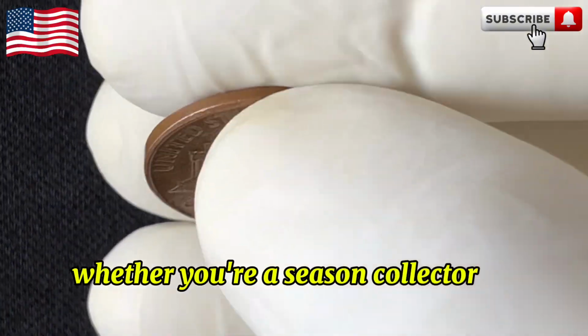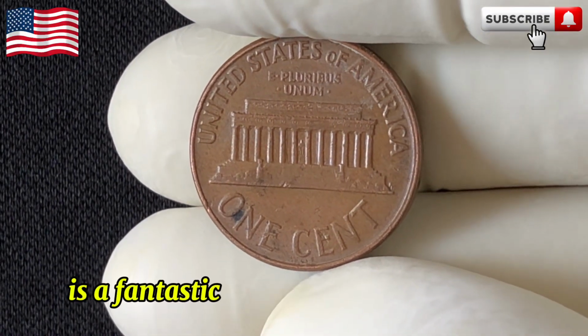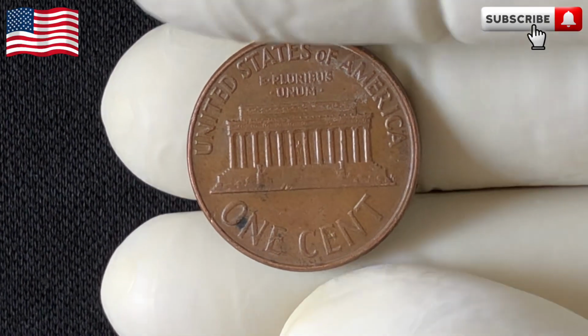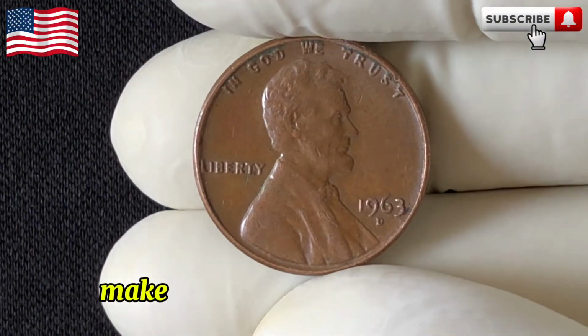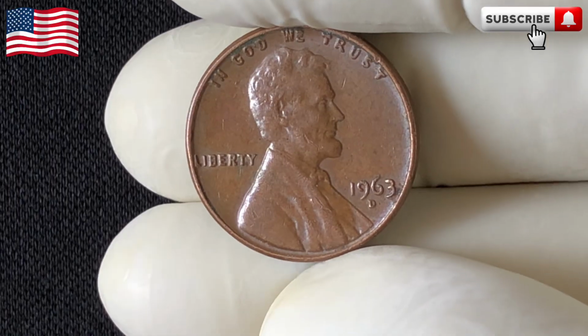Whether you're a seasoned collector or just starting out, the 1963 penny is a fantastic addition to any collection. If you've got one, make sure to check its condition and maybe get it evaluated by a professional.